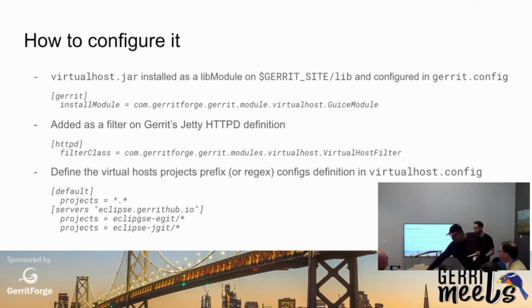And then maybe the more interesting bit is defining where the server name goes. So you've got your default host, which is just going to see everything. And then anything else is going to get matched through, and you can have a list here. You can have as many as you want. So there's the Eclipse Gerrit Hub.io. Obviously, it's only going to see Eclipse EGit and Eclipse JGit, for example, and anything that matches those patterns onward. So this is based on the project name, right? So the project names need to match the patterns, right?